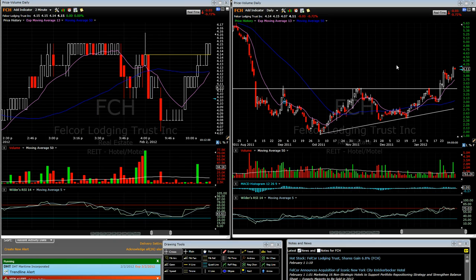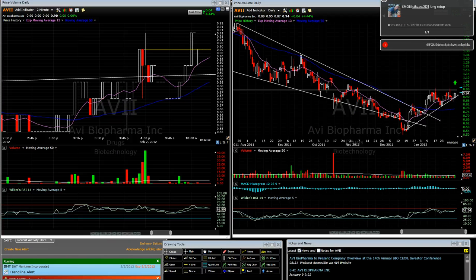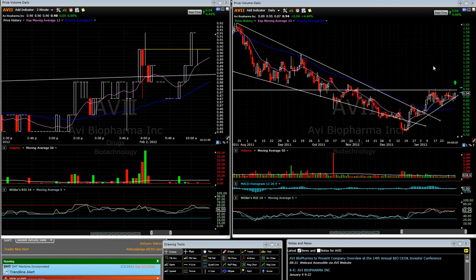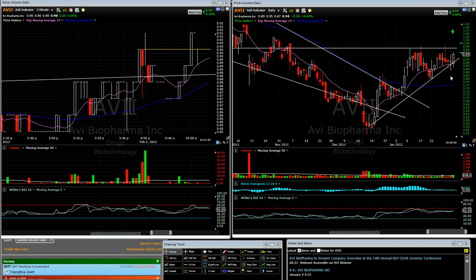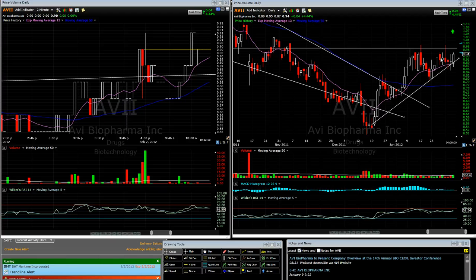Also looking forward, one for tomorrow and into next week is AVII. I got stopped out of this stock earlier this week for a $1,000 loss. When this was breaking down the 13 EMA, I had initially gone long at about 92 cents. It started breaking down the 13 EMA on the daily chart, and I sold, took the $1,000 loss, and then it quickly ramped back up, including today.